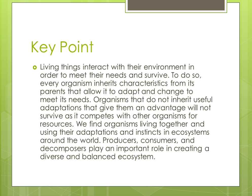To do so, every organism inherits characteristics from its parents that allow it to adapt and change to meet its needs. Organisms that do not inherit useful adaptations that give them an advantage will not survive as they compete with other organisms for resources. We find organisms living together and using their adaptations and instincts in ecosystems around the world. Producers, consumers, and decomposers play an important role in creating a diverse and balanced ecosystem.